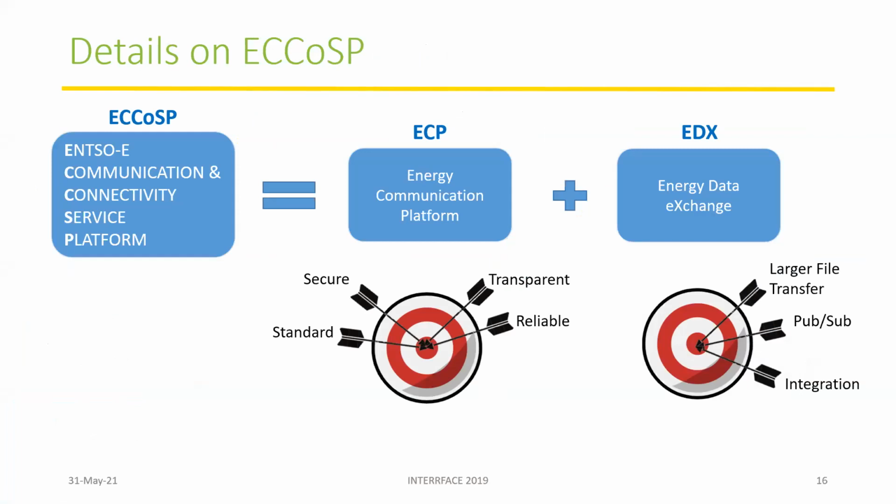The ECP is the most commonly used one in the transparency platform, and it's part of the EquaSP, which is the ENTSO-E communication and connectivity service platform. And it has two components. In addition to ECP, we have also EDX. And since ECP is a very commonly used one and the promoted one, I want to touch on its key functionalities. We can name four key functionalities of ECP here. And these are being secure, transparent, reliable, and standard.